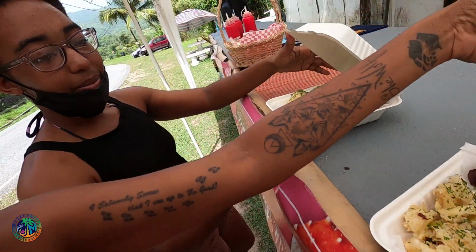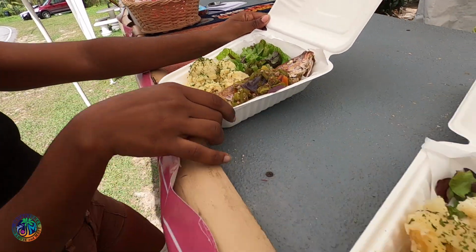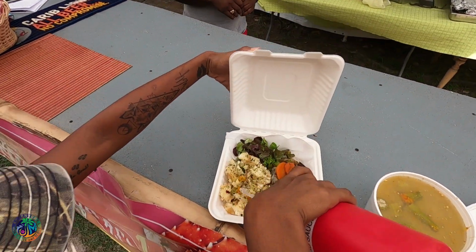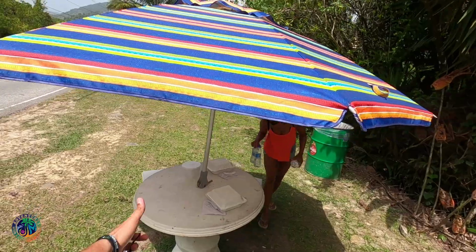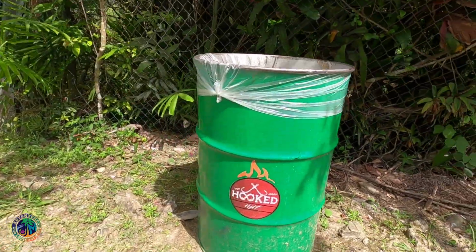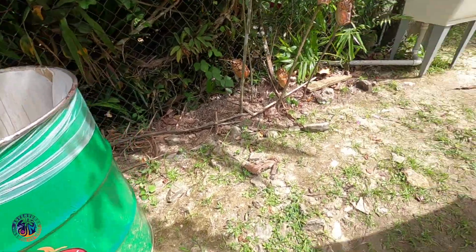Easy. Mickey, what are you getting? Red fish and mashed potato. Lovely fine tamarind sauce, guys. Yeah, easy. So we're gonna sit right under here. We park over there, reverse parking. And guys, look at this. They provide a lovely, beautiful bin for you to throw away your trash. So please do the right thing, yeah?